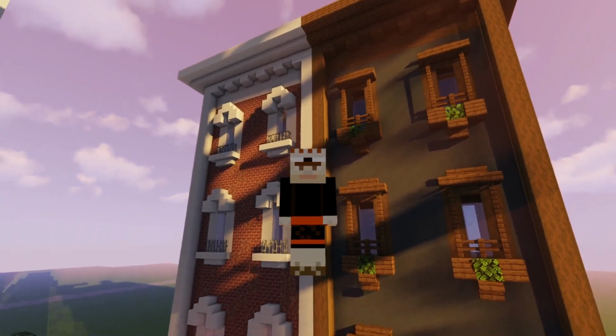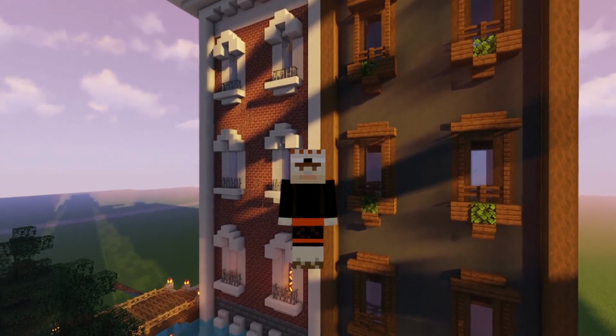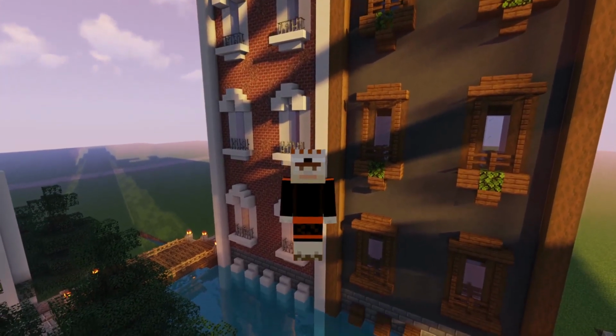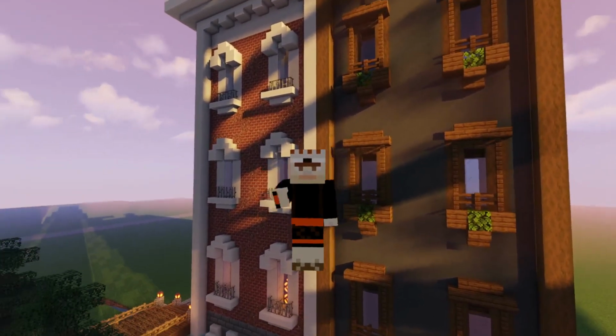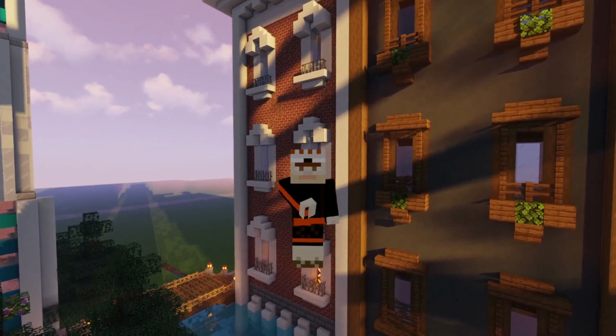Last time you saw me, we were building these townhouses and they were quite new. Now we've managed to add a few little updates for you. You can see on the outside a couple of bushes now just to fancy things up a little. And I want to now take you inside and show you a bit of detailing that I'm keen on doing.